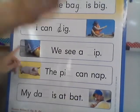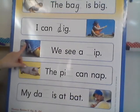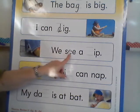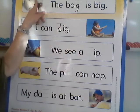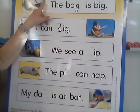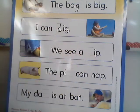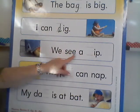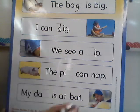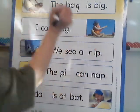All right. So now let's look at this one. Look at the picture. Oh, look at that. That looks like what? Yeah, it's torn. So let's see. We see a ip. We see a gip. No. We see a rip. Ding, ding, ding, ding, ding. We see a rip. Excellent.